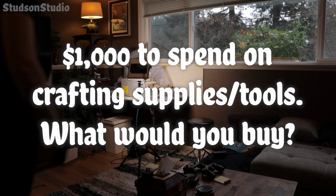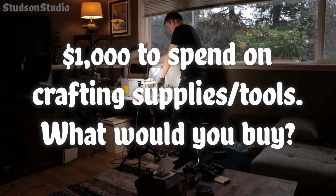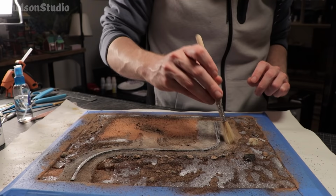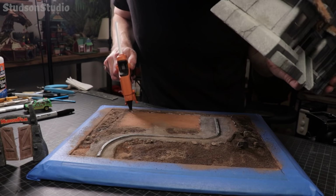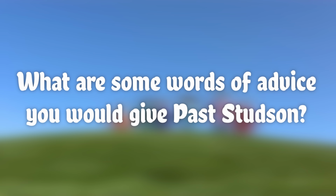If you had $1,000 to spend on crafting supplies and tools, what would you spend it on? I'm going to answer this one personally based on the things I already have, but if I was to splurge right now, I'd probably get a 3D printer, a big set of airbrush paints, and a hot wire foam cutting table.